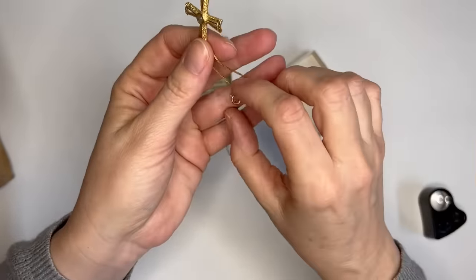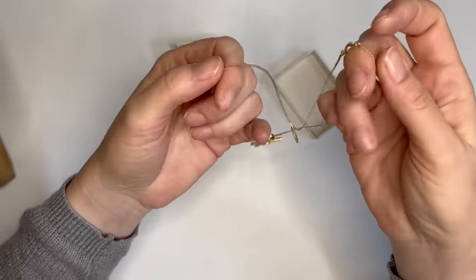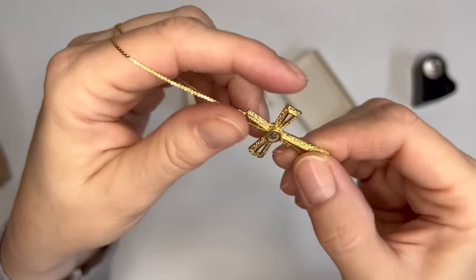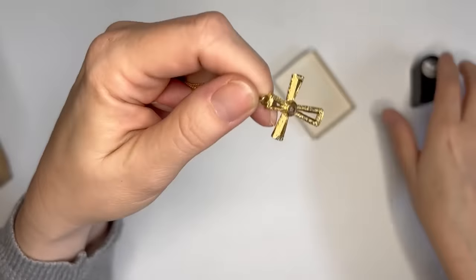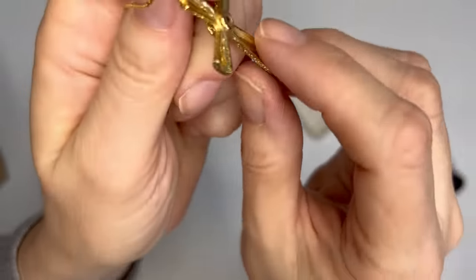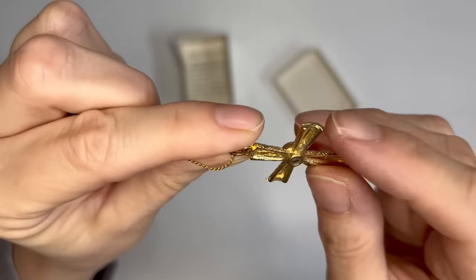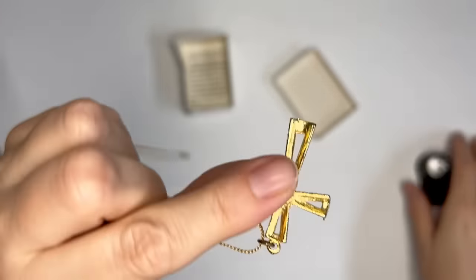Let's see. They seem like they put a lot of care into this pendant, but let's see if it's gold. The necklace is not gold. Let's take a look at the pendant. It's very unique that you hold it to the light and you can see the Lord's Prayer. No, that's not gold. There's no markings. I mean, I can test that, but it's probably not. But you know what? I'll put that in the test pile.